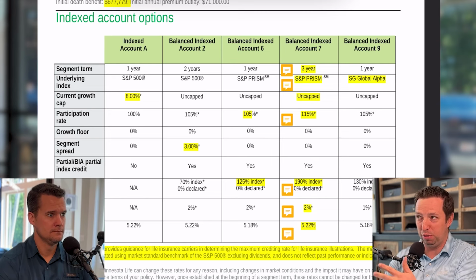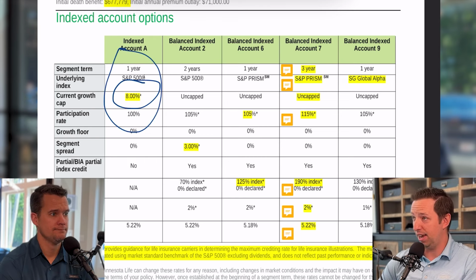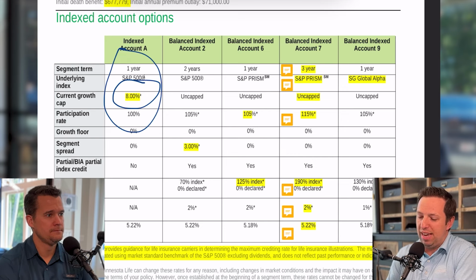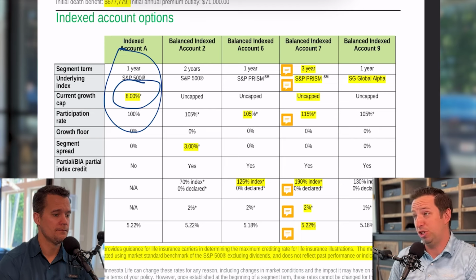If it doesn't work well, which it has no track record to suggest that it will, the backup option or the fallback option is probably this S&P account with an 8% cap, right? Which is one of the lowest caps in the industry on a 1-year S&P. So you basically have all your eggs in one basket, and it's an untested basket. And that's the first issue with the Prism.